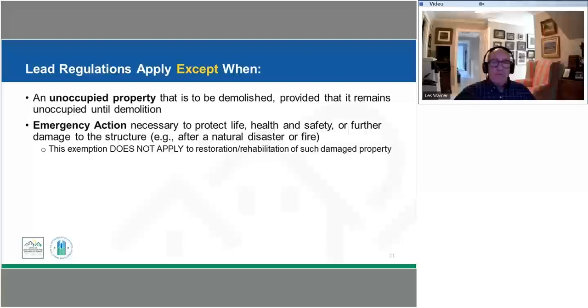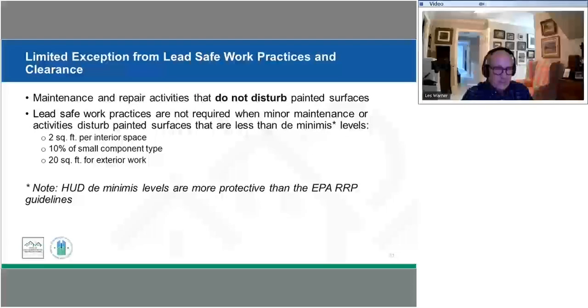But that's to stabilize, not to do the restoration, the rehabilitation on that. So when we come back to do the actual rehabilitation on that damaged property, you would be following all the requirements under the lead-safe housing rule for the type of activity that you were undertaking. Probably not something they're going to be seeing with tenant-based rental assistance, but we want to make sure that folks have an understanding of this.